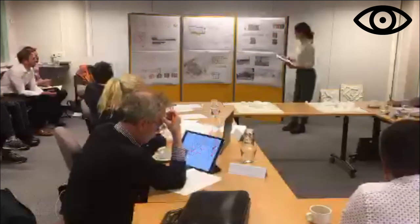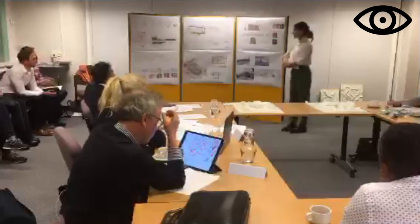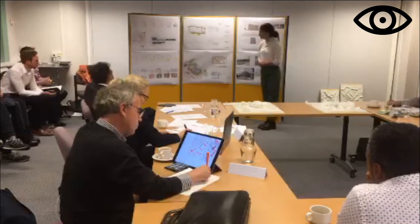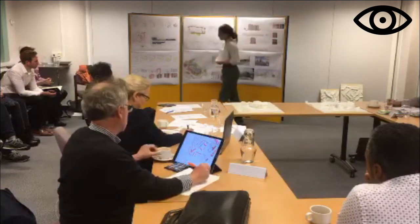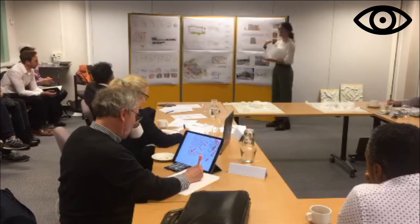I think that's kind of the main responses to the comments from last time. So again, I'll just move on to the main design development that we've been carrying out for the last few months. We've maintained the pitched roof forms that we had at the last presentation, and these relate to what's going on inside.